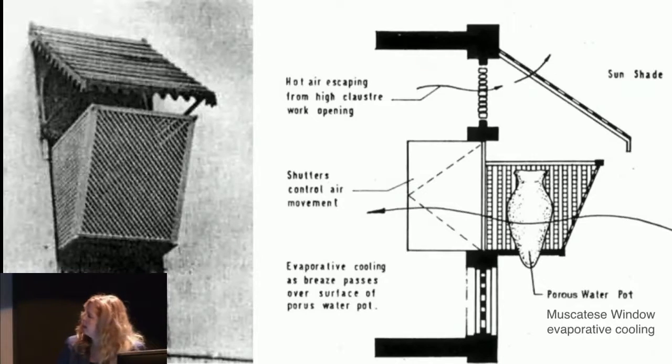We've also looked at other very traditional methods of using clay in architecture. Here in the Muscatese window, evaporative cooling properties are taken advantage of when hot air passes through this wooden screen and over the surface of the clay pot that's filled with water. The air turns cool as it moves into the interior and pushes up the hot air, which is vented out the roof. So how can we take something very traditional, beautiful, and simple and rethink it for the 21st century in additive manufacturing?